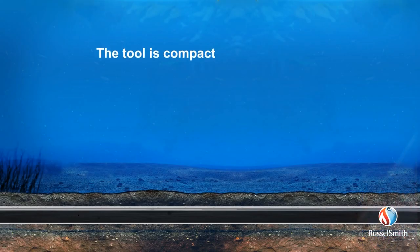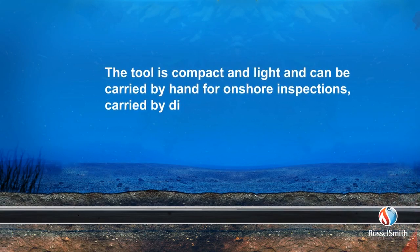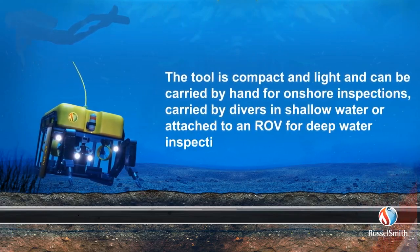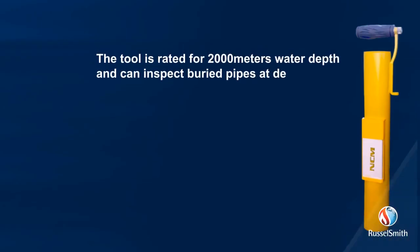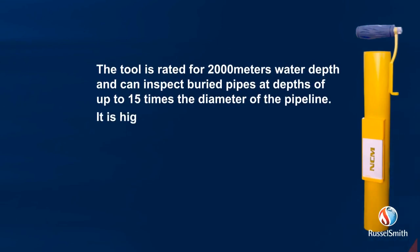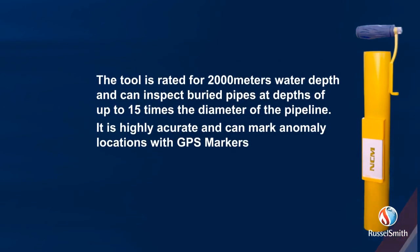The NCM tool is compact and light and can be carried by hand for onshore inspections, carried by divers in shallow water, or attached to an ROV for deep water inspections. The tool is rated for 2,000 meters water depth and can inspect buried pipes at depths of up to 15 times the diameter of the pipeline. It is highly accurate and can mark anomaly locations with GPS markers.